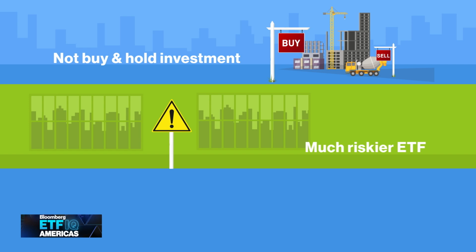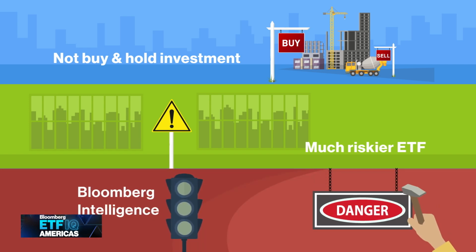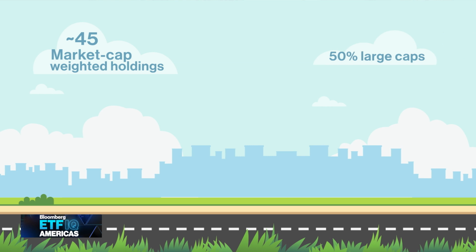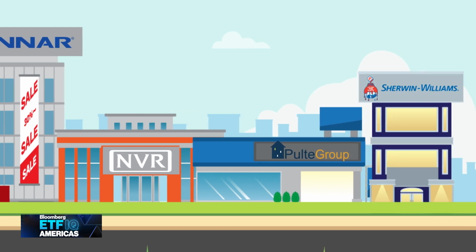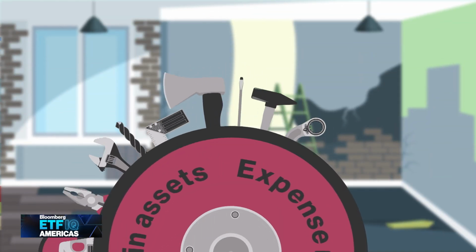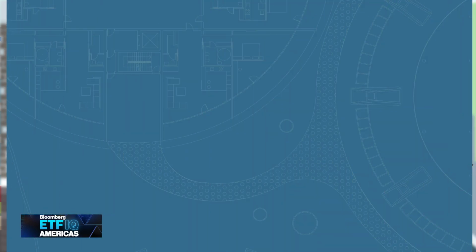It's much riskier. The danger is hammered home by NAIL's rating in the Bloomberg Intelligence traffic light system, a red light with 5 warnings. The fund has some 45 market cap weighted holdings with half in large caps. Top names include D.R. Horton, Lennar, NVR, Pulte Group, along with Sherwin-Williams. NAIL has around $75 million in assets and an expense ratio of 95 basis points, in line for a leveraged ETF.